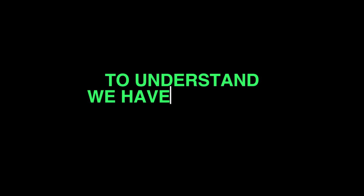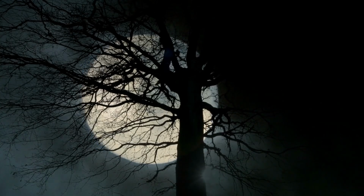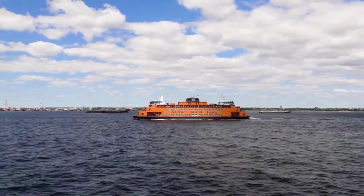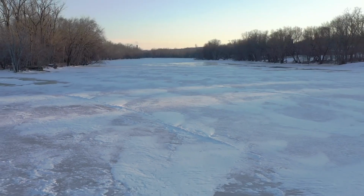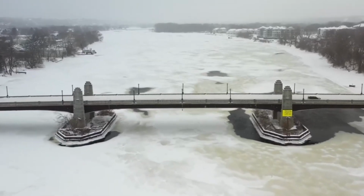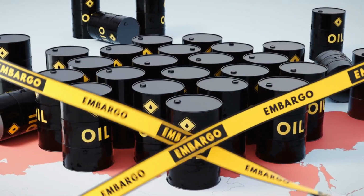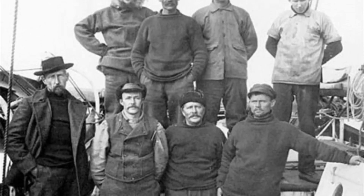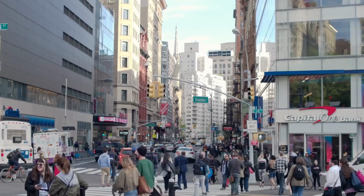To understand, we have to rewind to the early 20th century when crossing the Hudson River was a logistical nightmare. Before the Holland Tunnel, ferries were the only way to transport vehicles between New York and New Jersey. It wasn't always smooth sailing. Freakishly cold winters, like those of 1917 to 1918, froze the Hudson River, blocking ferry traffic and creating a food and fuel crisis in Manhattan. Then, in the winter of 1918 to 1919, maritime workers went on strike, again paralyzing ferry operations. For New Yorkers and New Jerseyans, these disruptions proved that a reliable crossing solution was desperately needed.